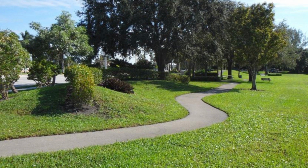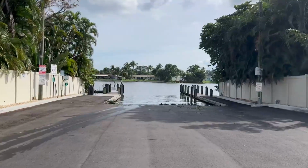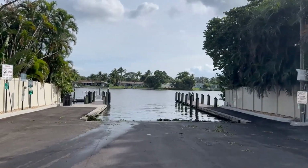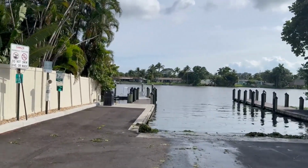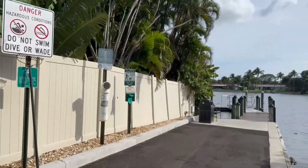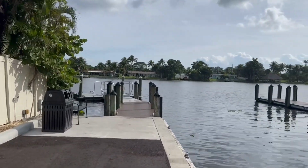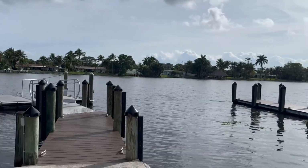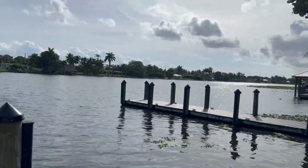There's Pine Tree Park to the north of Forest Hill Boulevard, and Boat Ramp Park, which I'll show you some pictures of here. Now on the southwest section of town, there is this boat ramp where, if you're not on a canal here in town, you could keep your boat on a trailer and put it in here at the boat ramp. And as you can see, it's just a beautiful vista looking out on Lake Clarke. And you can easily get out here and enjoy the waterway.